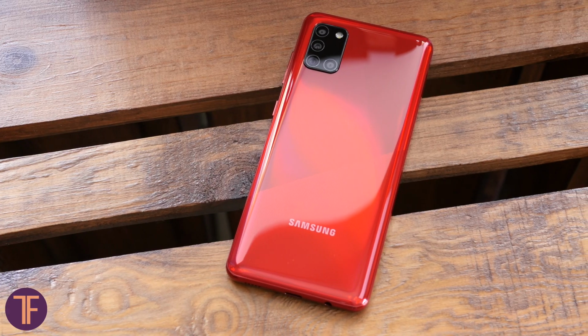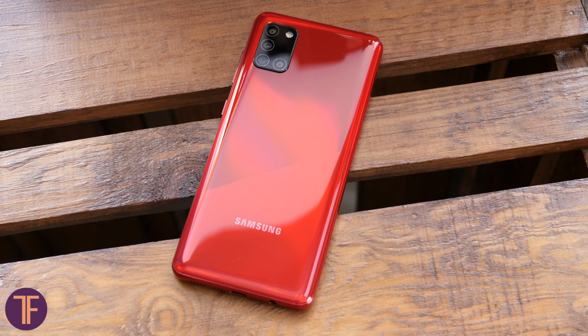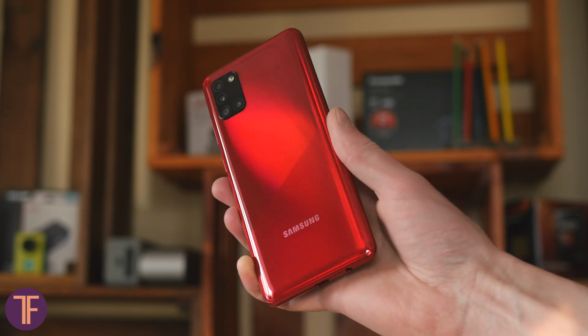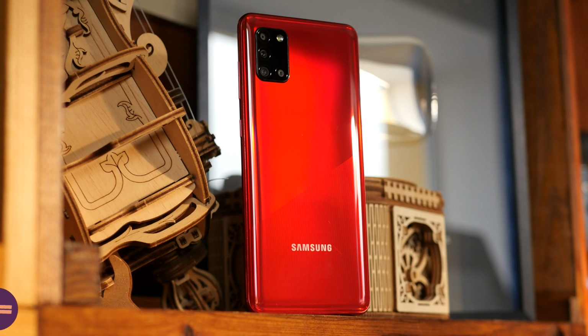So we got it in red, and it looks just freaking awesome. The paint is not faded, and on the back there is a pattern familiar from the other models of the series, as well as a shimmering overflow. So what, it's plastic? Yes, it's glossy, but classic and at the same time not boring colors make A31 look really nice.